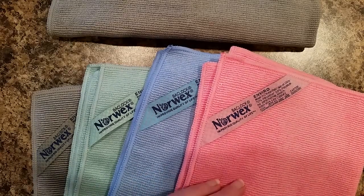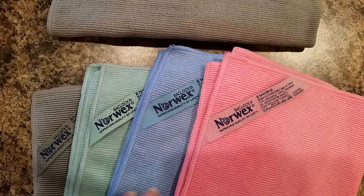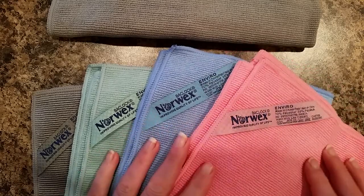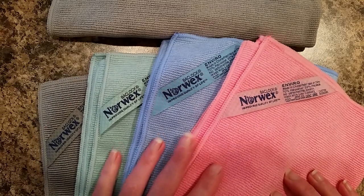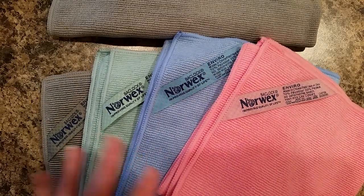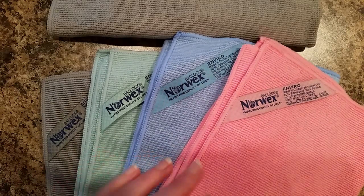So since we have covered the basics, we have several different EnviroCloths within our product line. The standard EnviroCloth is a little bit bigger than 13 inches by 13 inches, and it comes in 4 different colors because color's important, right?